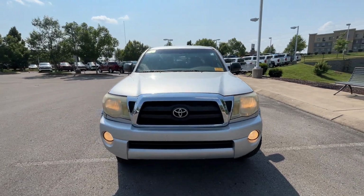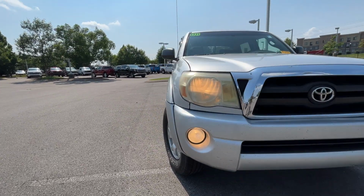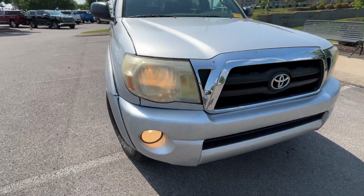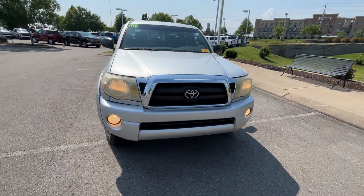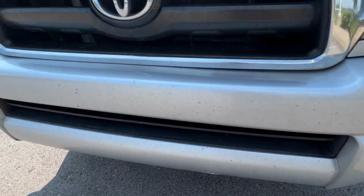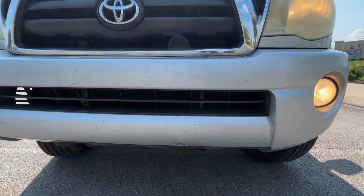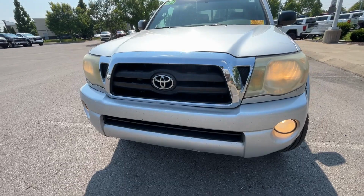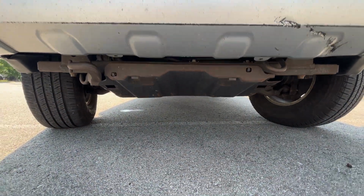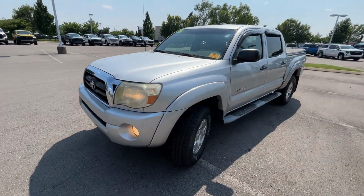But as we get around to the front end here, we have our standard halogen headlamps, fog lights, fading on the lights. You can probably buff that out a little bit, but where it's aged so much, been driven so much, probably just be better to get new headlights. And tons of road rash on the front bumper here, but nothing terrible, probably could be fixed easily. Let's take a look underneath. And as I'm looking at it from the outside, really not bad shape at all.